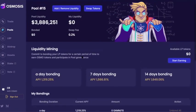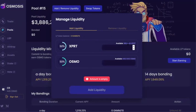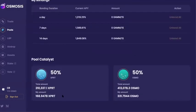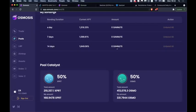So if I scroll up the page, add, remove liquidity, click on add liquidity. I have 169 XPRT available. 169 XPRT is matched by 331 Osmo. So that's 50-50. Click on that, approve the transaction. There you go, transaction successful. And I can see it here, my amount 168.9 XPRT and 331.79 Osmo. Now I should just sit back and relax and then collect my LP tokens, which are the GAM, and that'll show up here how much I've earned over time.